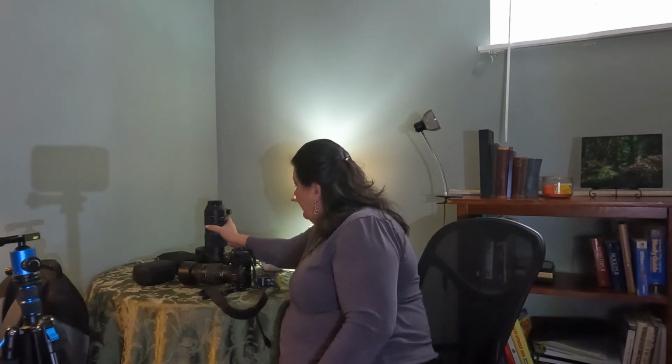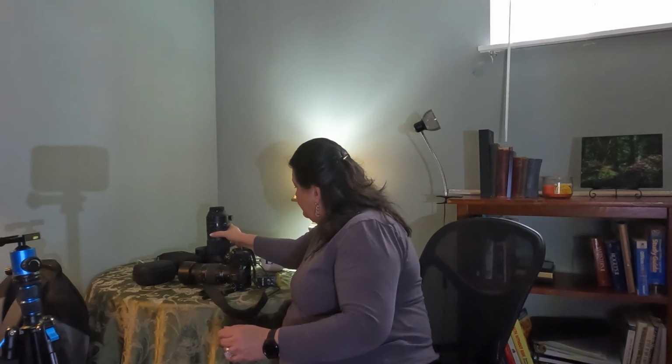And then I have all the way down to a 50 millimeter lens. This is a kit lens that came with a camera that I bought a long time ago. I do have an ND filter attached to it, and it's going to get a wider shot. It's more of a panorama lens.